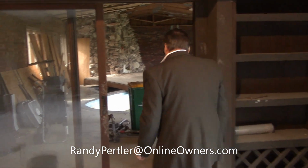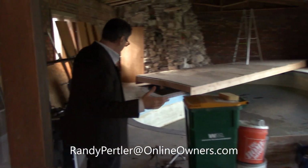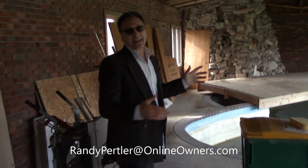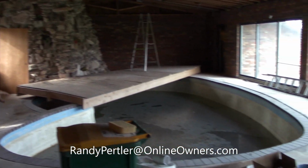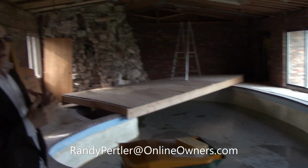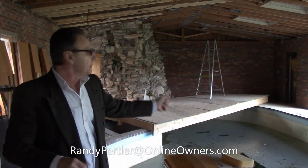So this is the pool. So nice indoor swimming pool. It's a party waiting to happen. So the pool, as you can see, it needs to be cleaned. But we did some preliminary tests when we first bought it. Everything seems to be fine. It's a heated swimming pool.